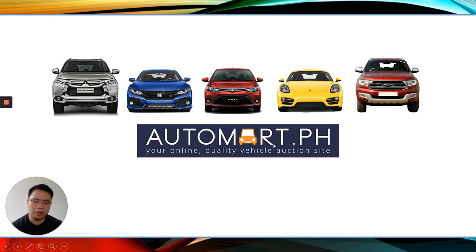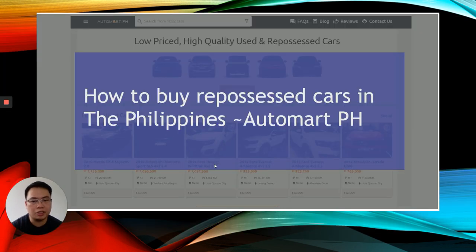Okay, so Automart.ph is our website, which mostly sells repossessed cars from banks, but we also have new partners now, adding in who are car lots, secondhand resellers. And yeah, just check out our website, and I'll talk to you guys now about repossessed cars and how to use our platform and the benefits and the features of Automart.ph.